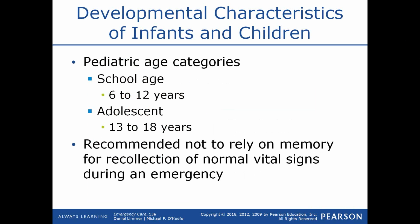Because the pediatric patient's vital signs differ from adults. When we learned adult vital signs, we learned that the normal respiratory rate was 12 to 20. We learned that the normal pulse rate was 60 to 100. We learned the normal blood pressure was 120 over 80, those sort of things. Children, depending upon their age, their vital signs will differ.